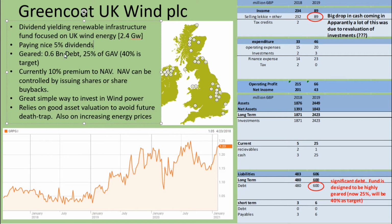You know, they're like an asset fund. They would just raise lots of money by share capital raisers and then buy investments in wind farm projects. They then get back dividend from each of these wind farm projects, which are, I think, managed by other people, and then just plough that back as dividends to Greencoat shareholders, and also plough back into reinvestment in the business. They're currently 10% premium to net asset value.